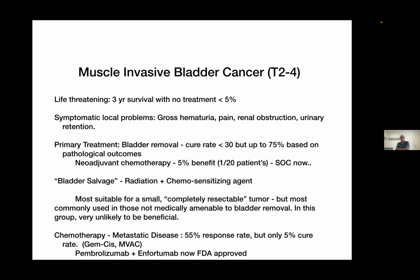Neoadjuvant chemotherapy, it's become a standard to recommend chemotherapy before bladder removal. This is a classic example of maybe overshooting the mark, but it does have a 5% survival benefit, but that means that really only 1 in 20 patients are benefited. It's become the standard of care. That's what SOC stands for. But if there's someone who can't have chemotherapy or is chemotherapy averse, it's okay, because he's got a 95% chance of not being harmed. So just keep that in mind.